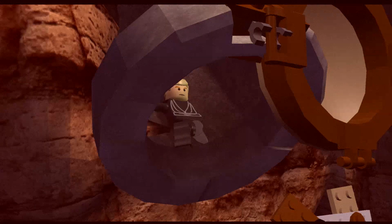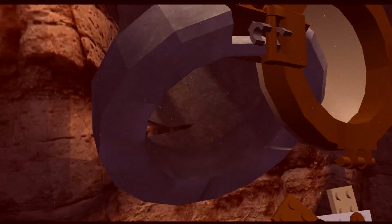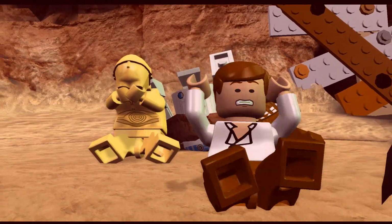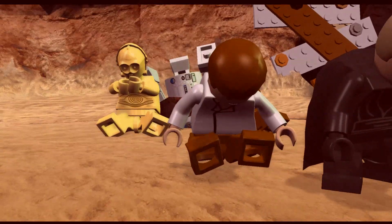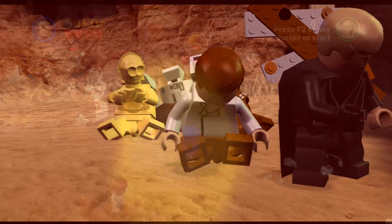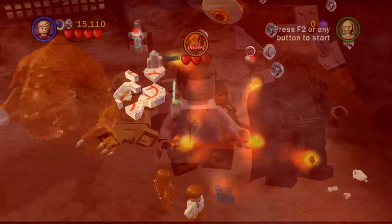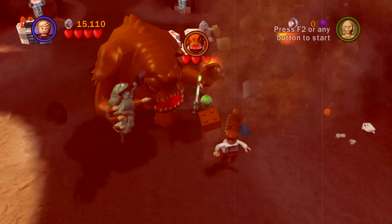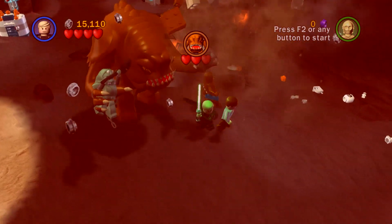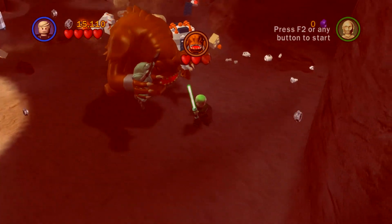Inside of this pit, we are treated to an unpleasant surprise, an unbearable monster known as a Rancor. We are then immediately thrown back into gameplay and have to face off against this horrible monster ourselves. This wasn't just a cutscene. I couldn't just look away like I do for most of them. I had to face off against the Rancor myself.